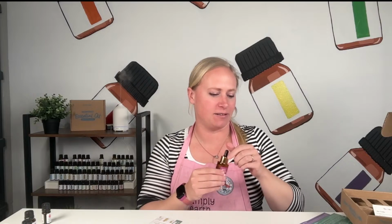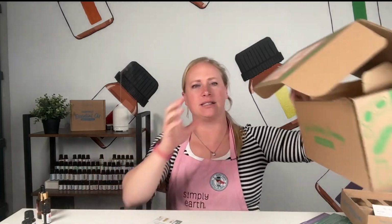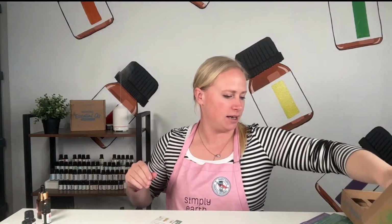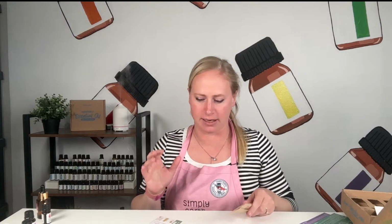It's a great follow-up to a face wash. Both this DIY kit, facial cleansing bar, or this face wash powder recipe that we'll make next.